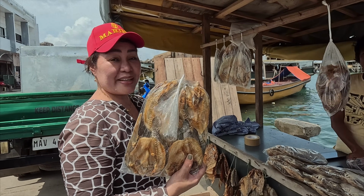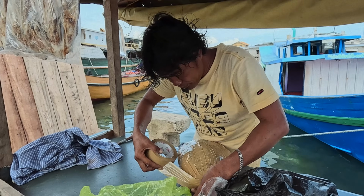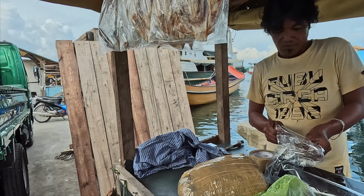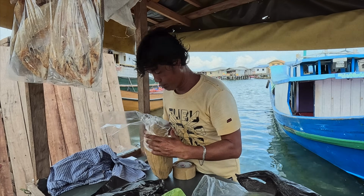Lapu-lapu. How much? 380, more than 1 kilo lang. Oh, nice. Smell it. So the reason why he's smelling it is because in some flights you're not allowed to carry it, right? Yes. So you have to make sure that you can't smell the dried fish when you are traveling. So he put a few layers and he's gonna put plastic so Geraldine can take it back to Manila. This is good. This is dried fish na lapu-lapu. So, it's several layers of plastic plus the tape.